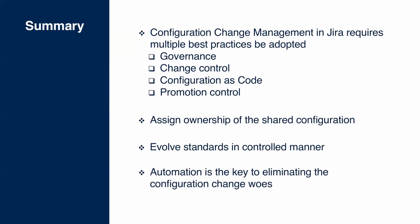All right. In summary, change configuration management in JIRA requires multiple best practices to be adopted. You need governance. You need change control. You need to treat your changes as code. Treat it as configuration as code. Put it in, version it, have some history, make it auditable. Otherwise, you won't have the governance in place, and you won't be able to track what happened if anything has gone wrong.